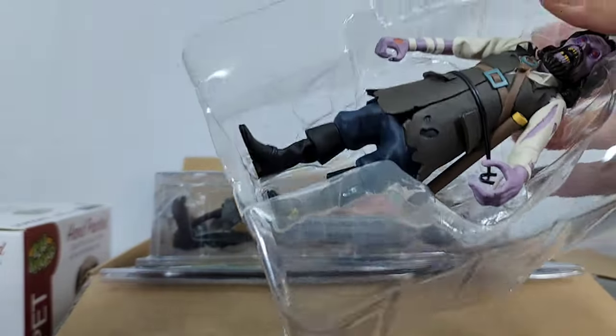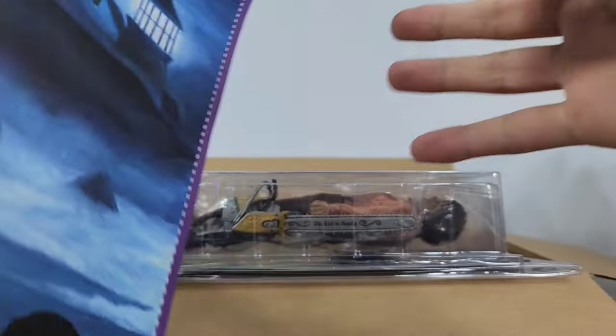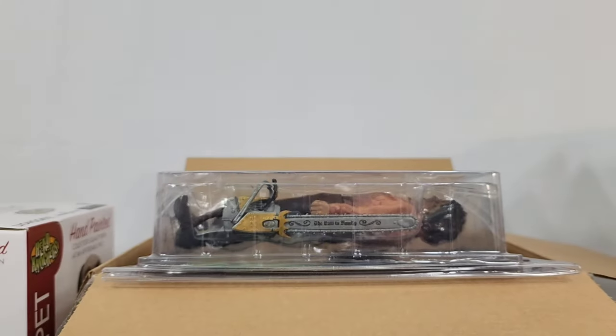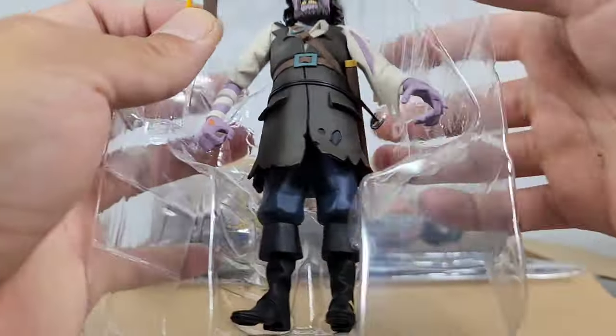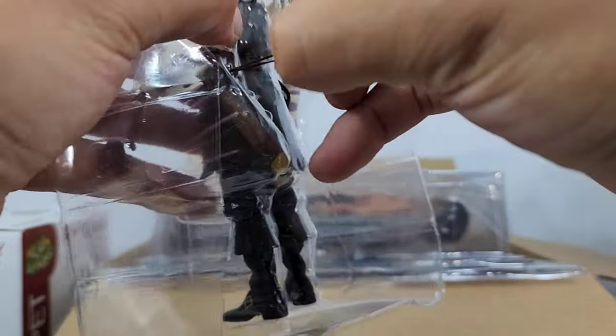He is long gone, and I do believe he does come with an accessory weapon, which I believe is down here at the bottom. Back end, you can do a little backdrop right there, which is kind of based off the whole theme. Now, here is the blade that Captain Blake does come with, and this is based off the Toonie Terrors, which I do believe, and I could be wrong, I'm going to have to double check, was already released.